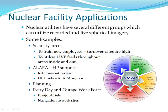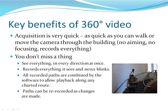In emergency preparedness, you can now show workers the escape routes, gathering areas, and actually walk the path. This could become standard in the training for all general access personnel. Some key benefits of using our 360-degree video mapping over other standard picture taking and standard video solutions.